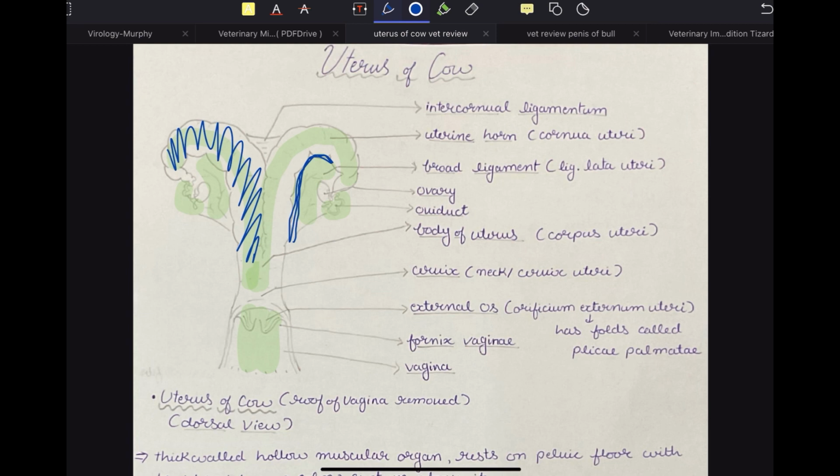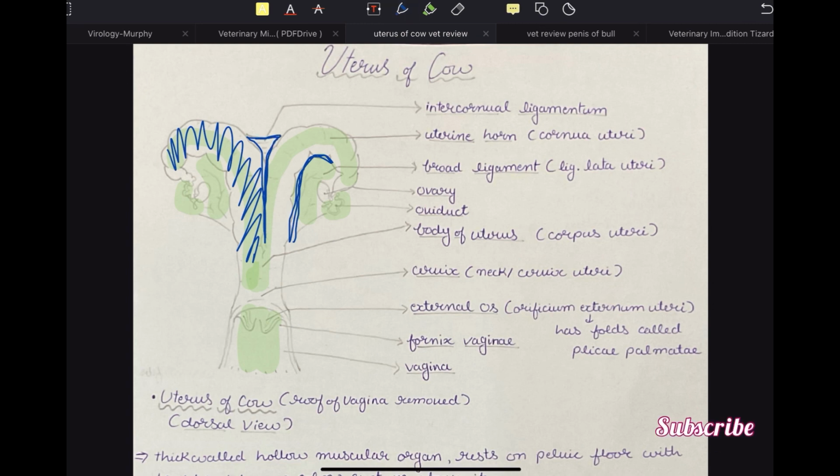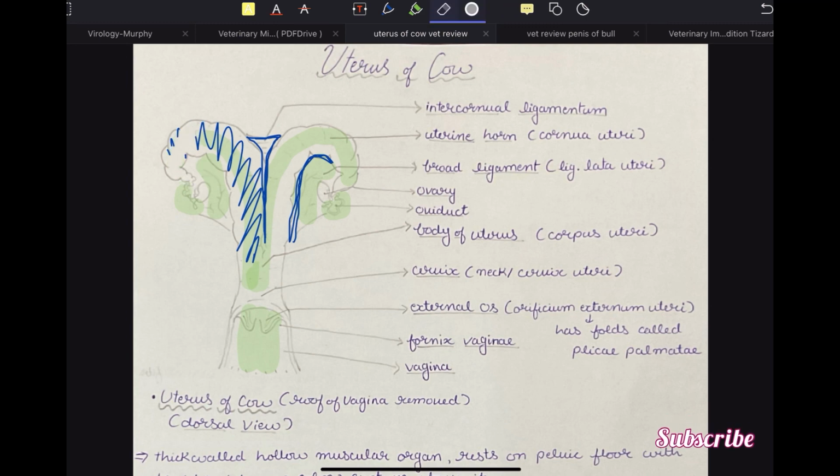And how to identify at which part the body will start and at which part the horns will end? You can look for this demarcating line. And here you can see the intercornual ligament. So cornua uteri are the horns of the uterus.